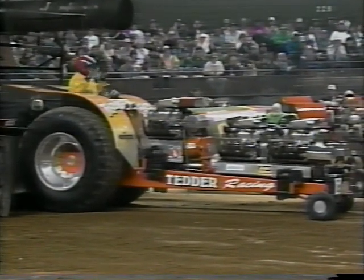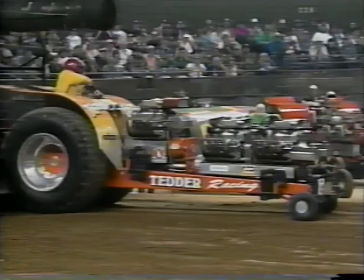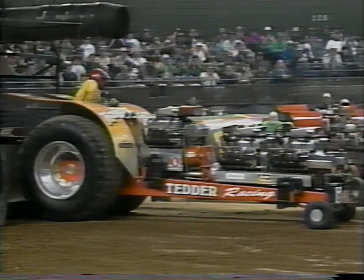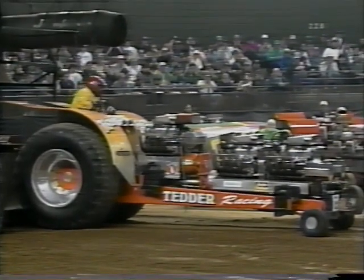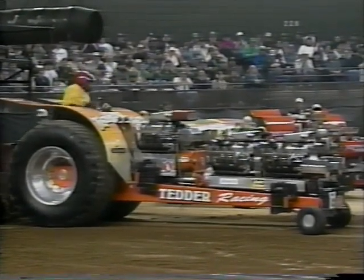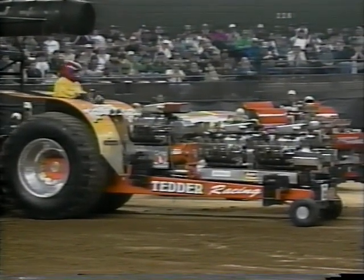All right, here we go. From Marion, Indiana, Scott Tedder and Twister on the starting line. Striker can pull. He's gone the left side of the track, too. Let's see what happens now with the Twister. Scott Tedder.